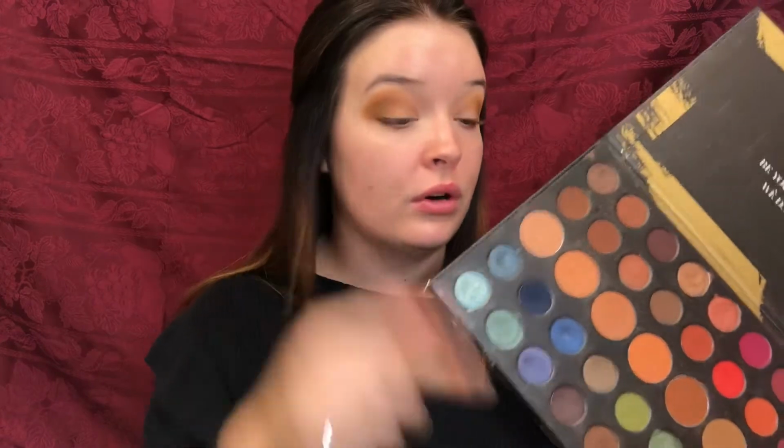I'm gonna move on to this color right here. It's a dark deep chocolate brown, and we're gonna put that in the outer corner of the eye to give a little bit more definition and make the eye look a little bit more smoky.